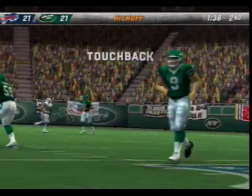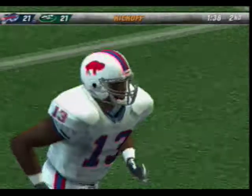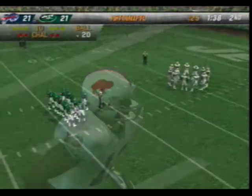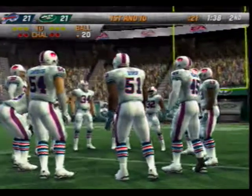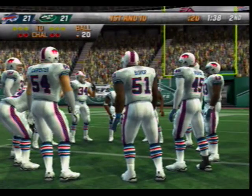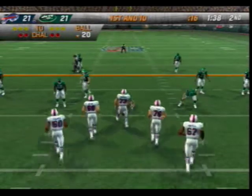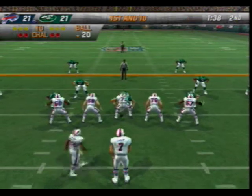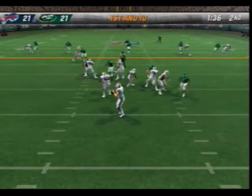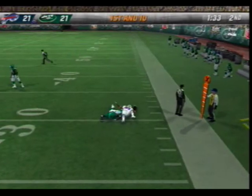This one is fielded by Mathis. The defense forced the punt the last time after three plays. So they have first and 10 here at the 20-yard line. The Jets come out in the quarter defense. Gets rid of it. Right on target to the wide receiver.